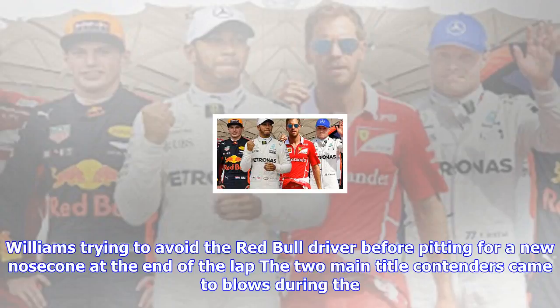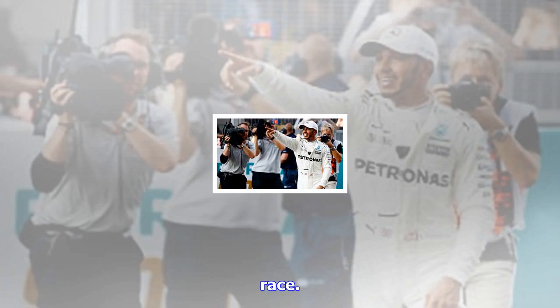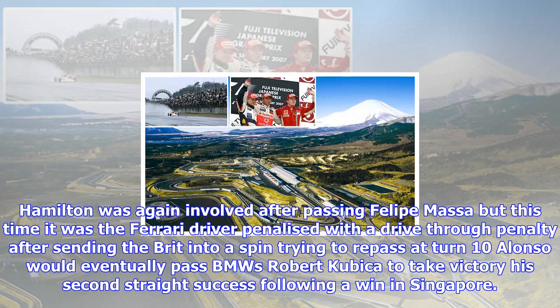The 2 main title contenders came to blows during the race. Hamilton was again involved after passing Felipe Massa, but this time it was the Ferrari driver penalized with a drive-through penalty after sending the Brit into a spin trying to repass at turn 10. Alonso would eventually pass BMW's Robert Kubica to take victory, his second straight success following a win in Singapore.